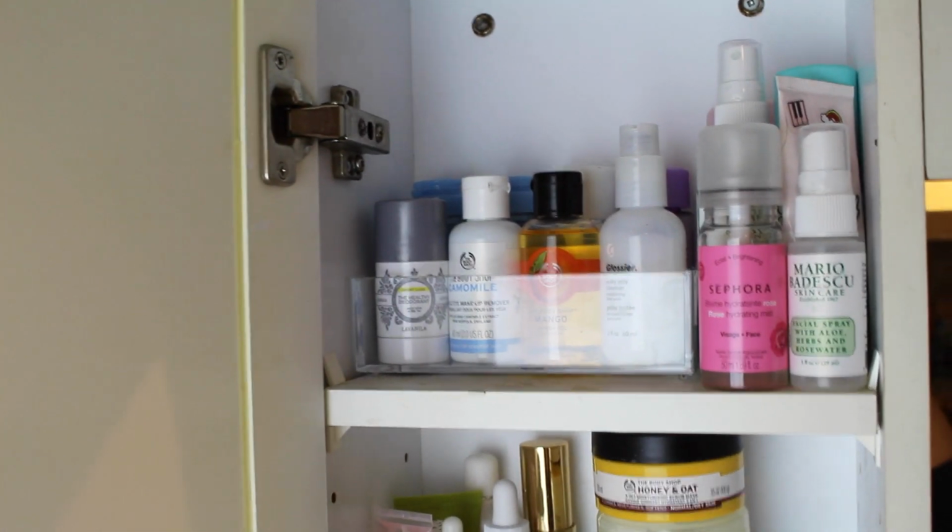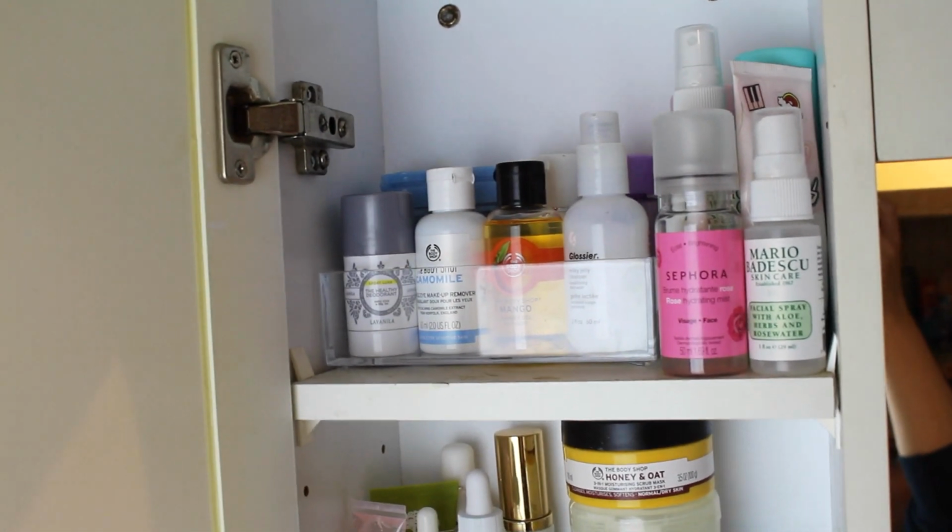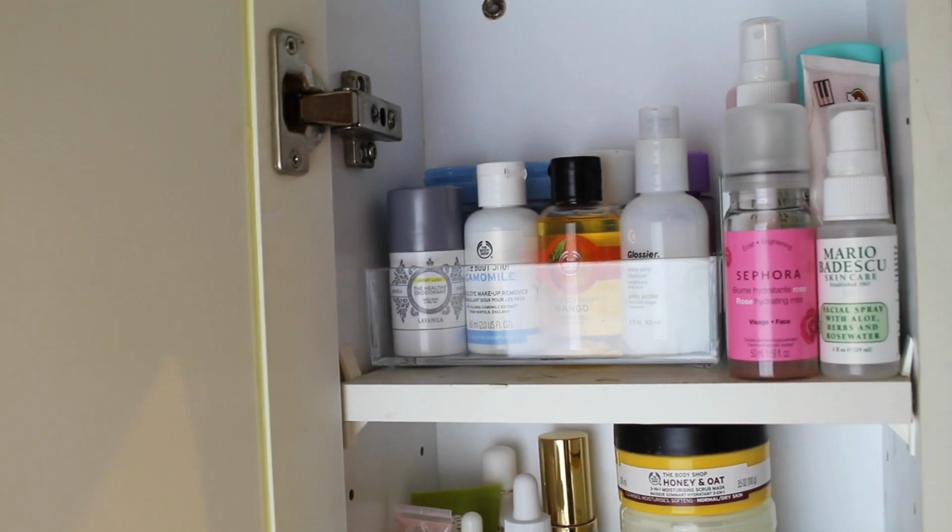And then up here are my travel essentials, so these are just things that I don't use on a daily basis and only when I travel.